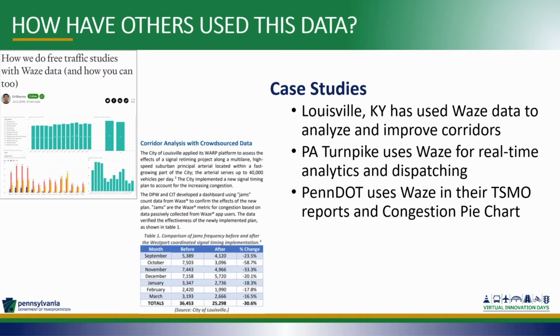Waze and other crowdsourced data has been successfully used by other MPOs and agencies to enhance their planning capabilities and operations programs. Louisville, Kentucky was one of the first Waze partners and has successfully used Waze data for corridor analyses and to measure the effectiveness of signal retimings along given corridors. The Pennsylvania Turnpike Commission uses Waze data for real-time analytics and for dispatching of safety units. PennDOT also uses Waze data as part of their TSMO reporting and in their congestion pie chart analysis used for roadway performance.